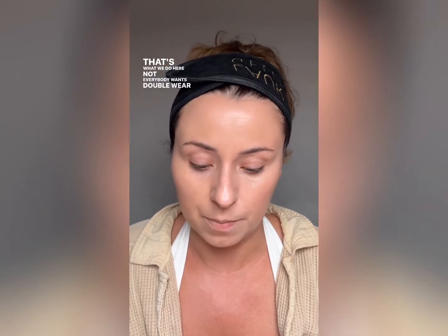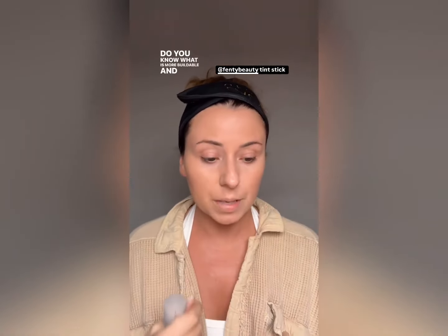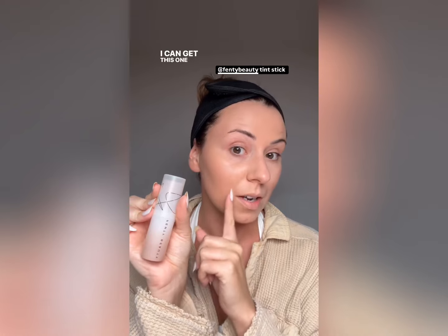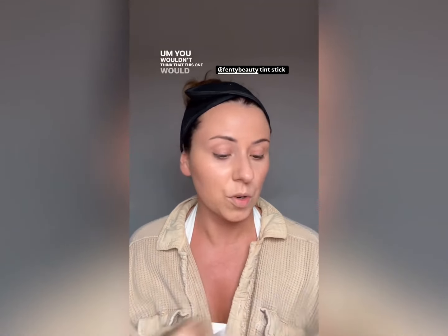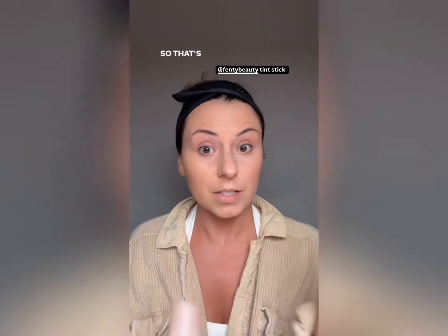Let me give you more options, because that's what we do here. Not everybody wants Double Wear. Let's keep trucking. Actually, this is kind of helpful. Do you know what is more buildable and medium coverage? I just want to give examples. This one, light coverage, is the Fenty. This one I can get to medium coverage. I can get this one up to this Revlon, this level of coverage. That's kind of interesting, right? You wouldn't think that this one would, but it does real nicely. So that's a good example.